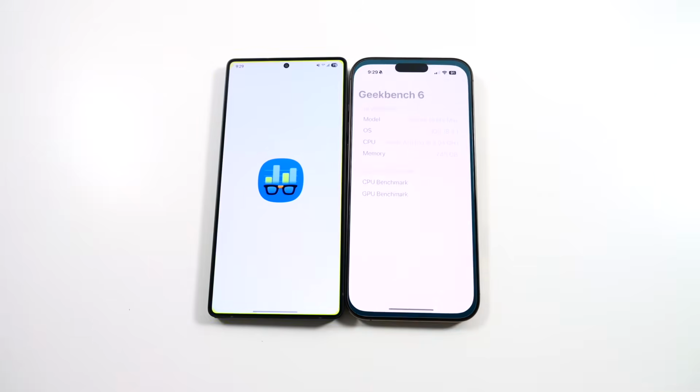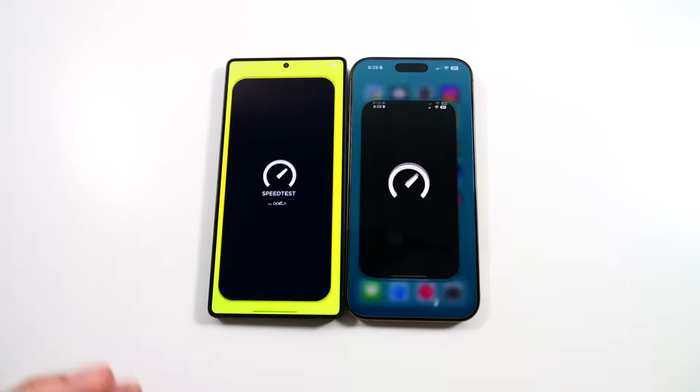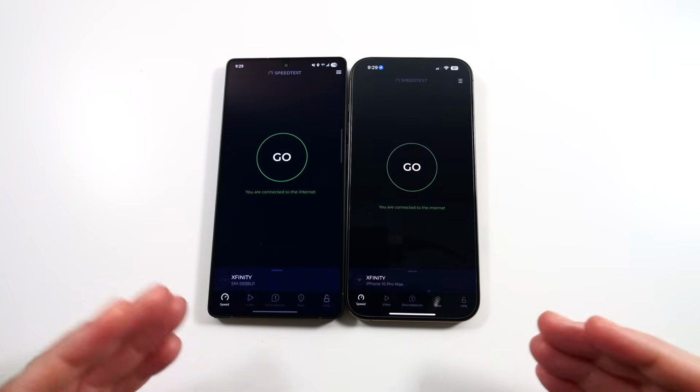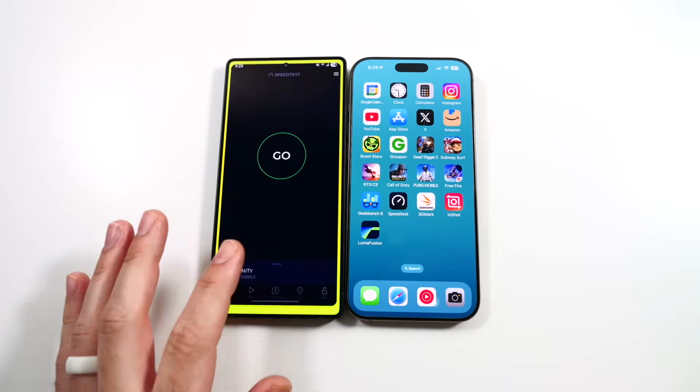We'll go into Geekbench 6. People are saying, well, I don't need... What does this matter, bro? Like, it matters because when I'm paying to upgrade my phone, I want it faster than last year's phone, and I want it faster than the competition, especially at these price points. That's what matters to me.